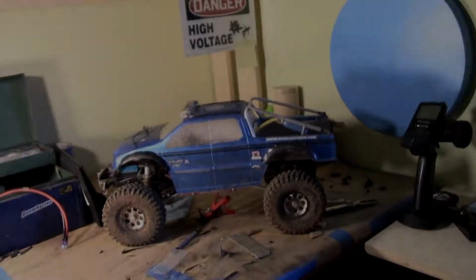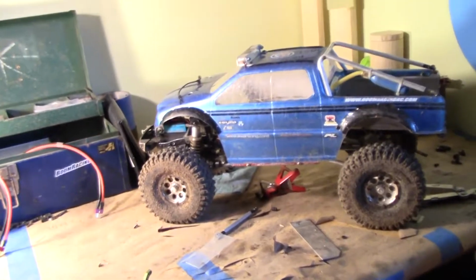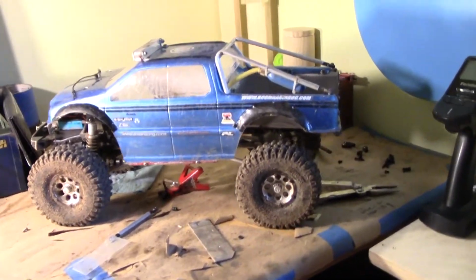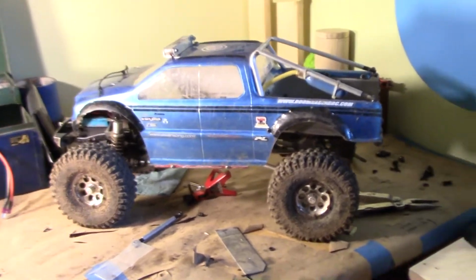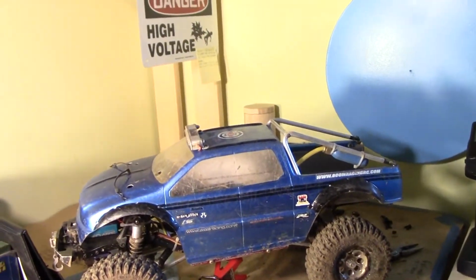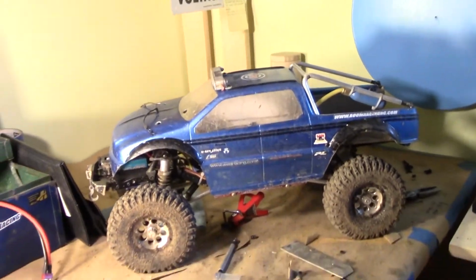Guys, it's been a week, but I'm back from Crawl for a Cure. So last weekend was Crawl for a Cure. If you guys don't know what that is, basically it's an RC rock crawling event that supports breast cancer research, breast cancer support, supporting people and all that good stuff, and that was last weekend.